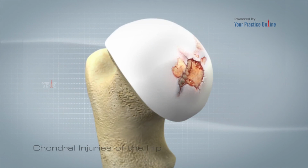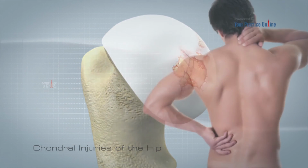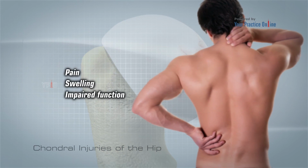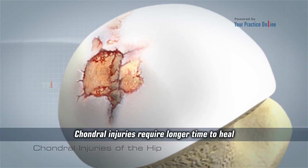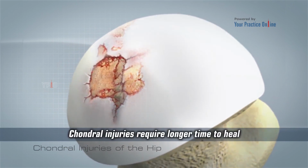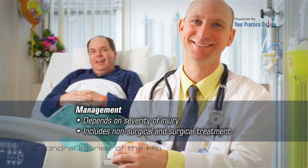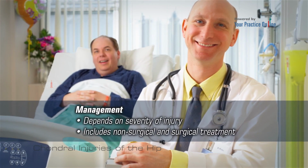A chondral injury is damage to the articular cartilage covering the bones of the joints, resulting in pain, swelling, and impaired function. Unlike other tissues, cartilage does not have its own blood supply and therefore requires longer time to heal. The management of chondral injuries depends on the severity of the injury and includes non-surgical and surgical modalities of treatment.